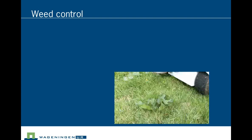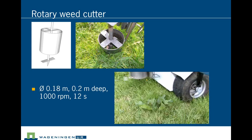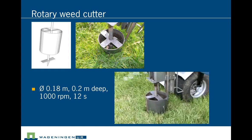Okay. So now we have a method to find the weeds. Once we found them, we need to control them, and we used for that a method that has been proposed actually a while ago by somebody else. It consists of a rotary cutter, which is basically two sharp blades attached to a vertical rod, which is pushed through the soil while it is turning at about 1,000 RPM. It goes down to about 20 centimeters deep, and remember the taproot of broadleaf dock. The aim of this cutter is that the taproot gets chopped into pieces small enough that they won't grow back.